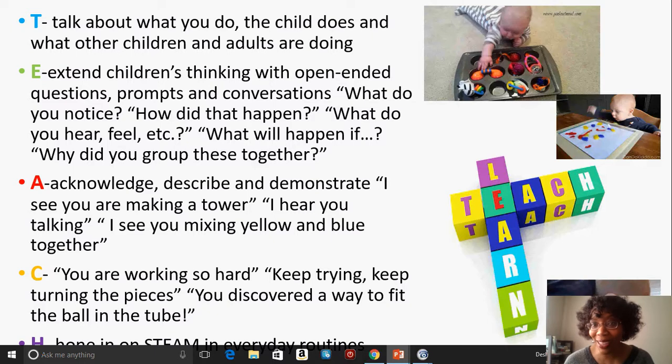In addition to all those skills, you want to acknowledge, describe, and demonstrate. I see that you're making a tower with the dairy creamers. I wonder if I could try it. And then you're going to try to stack 1, 2, 3, 4. Oh, I see that you're mixing something. Yes, you're mixing the vegetables with the applesauce. That might be changing the texture and the taste. So, oh yes, the broccoli is green. And it has little stems on it. Did you observe that? Yes, you are a little scientist.